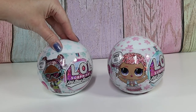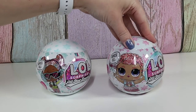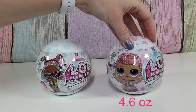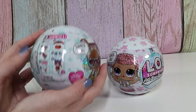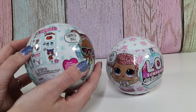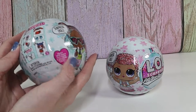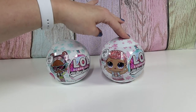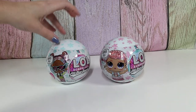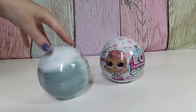This blue one was 4.85 ounces. And this pink one was 4.6 ounces. Okay, there's 8 surprises inside. We get a clue, a little circle card, a bottle, accessories, outfit, shoes, and our doll. So I'm excited. I would like to get Kansas Cutie, who I believe is on this team, and Snow Bunny, who I believe is on this team. So let's get started and open up.